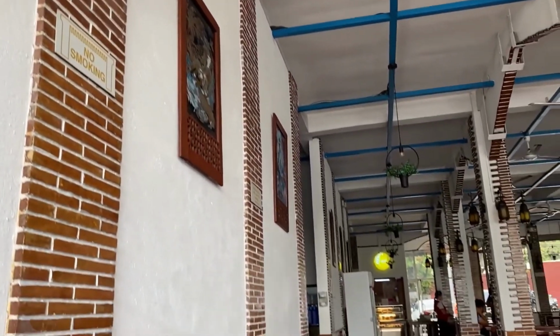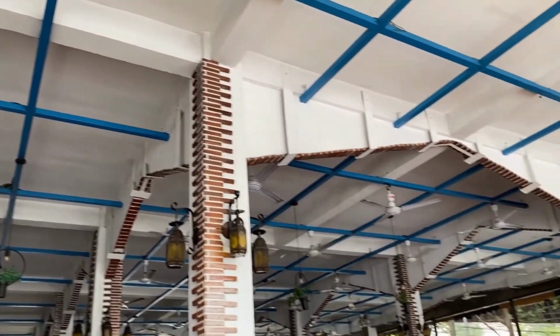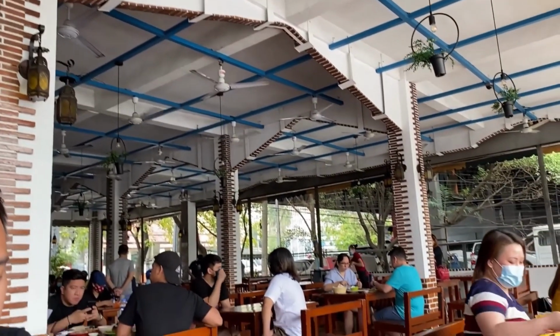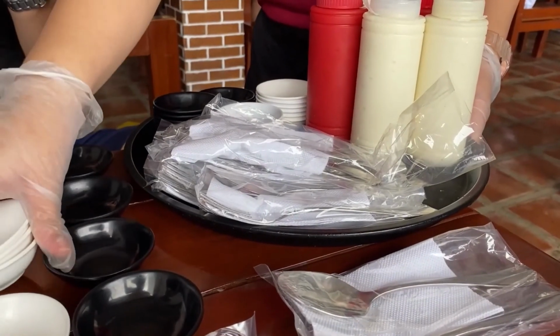Now, let me show you around. The restaurant is so spacious, has a very cozy interior with natural light, wooden tables and chairs, and all their staff are very friendly.